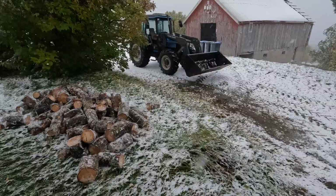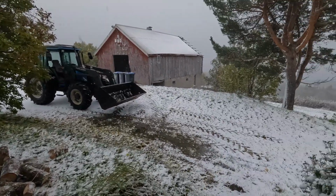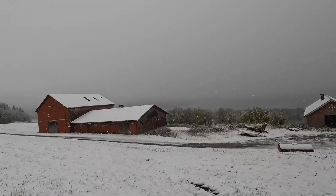The first snow is here and we have driven home the last firewood. It's our first winter in the wilderness, and we think we have enough firewood.